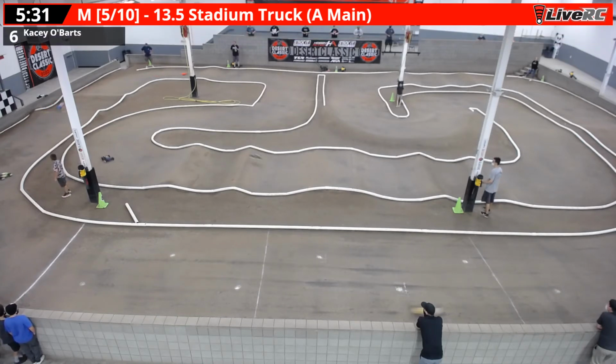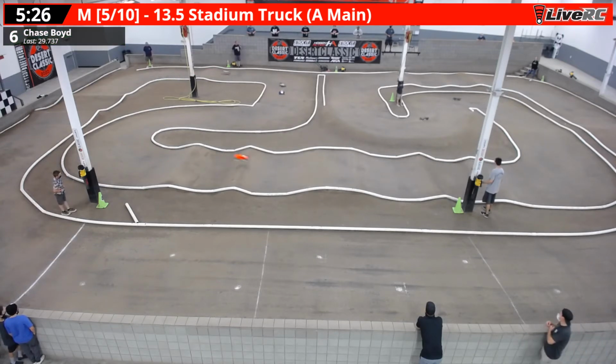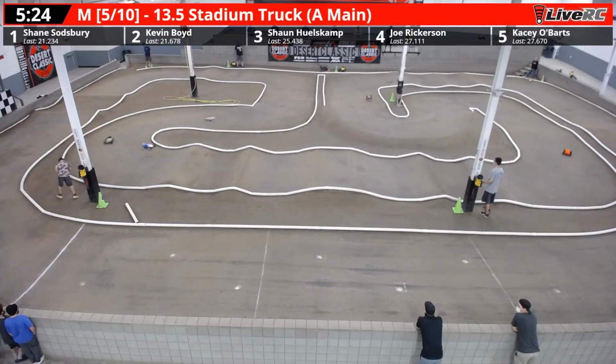All right, rough lap opening for Hulskamp. Going to drop him back to the top 3. So it's going to be Salisbury on top, Boyd in the 2, Hulskamp in the 3. Rickerson, Obarts, and Boyd rounding out my top 6.